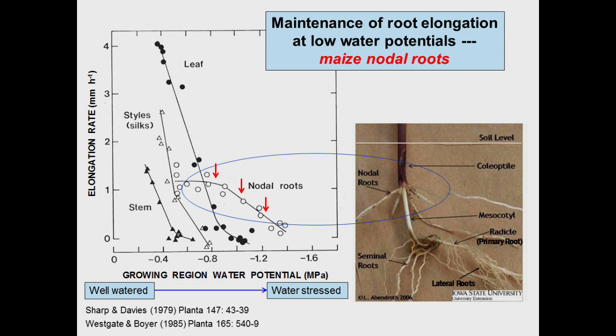What the team is coming together to begin to work on are the nodal roots of maize. These are the roots that are produced from the stem nodes. The initial nodes are underground, and as you'll see in the next photograph, later nodes are above ground. And these are the roots that form the framework of the mature root system.